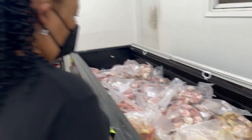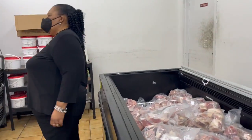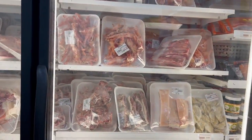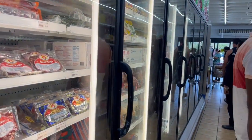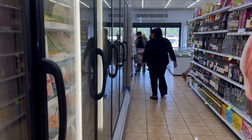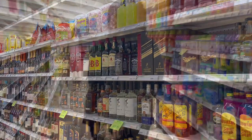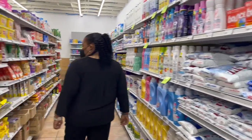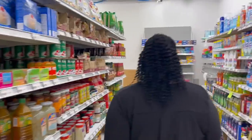You have the frozen items, meats, all types of different chicken and fish. Then you have the other section here with all kinds of frozen meats also, and they have ribs and codfish, frozen vegetables, and all kinds of items. Then on the other side, you have alcohol. You're going to get rum and wine and different types of wine. Then you have detergents. Then you have cookies. You have all different varieties of cookies and teas.